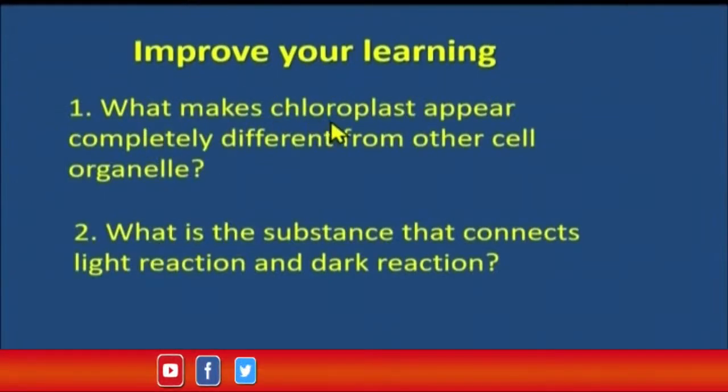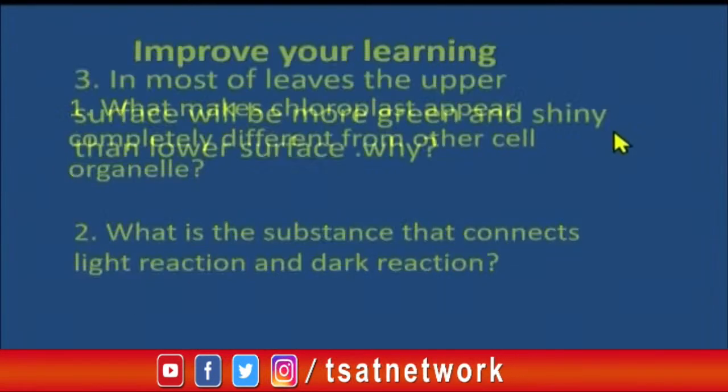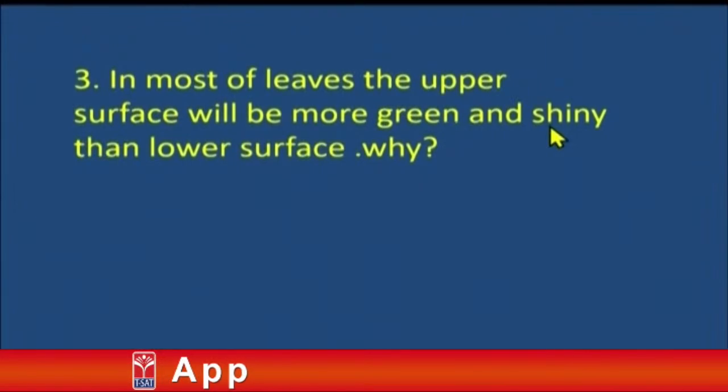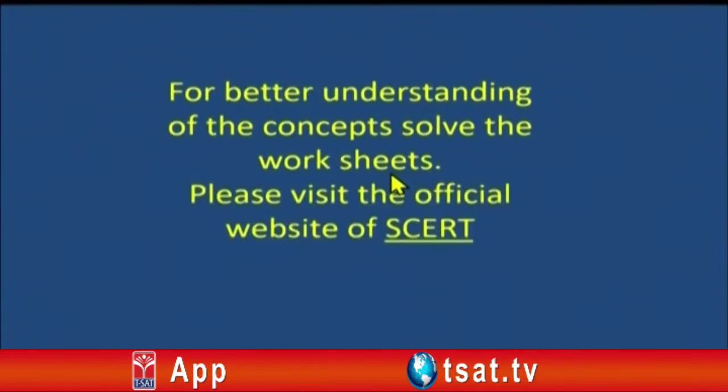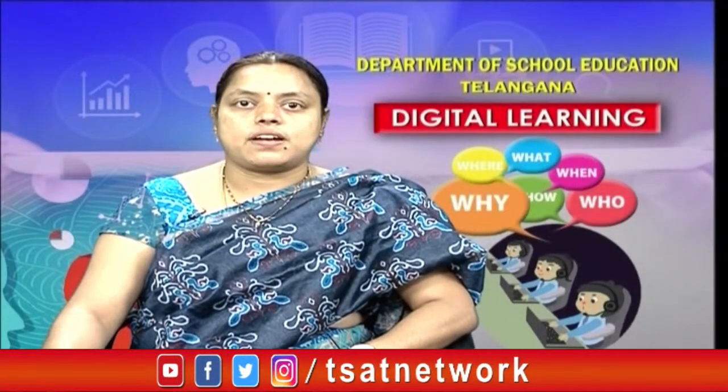The work which I would like to give you all now is: what makes the chloroplast appear completely different from other organelles? In most leaves, the upper surface is more green and shiny than the lower surface. Why? For better understanding of the concepts, solve the worksheets which are present on our official website of SIET.